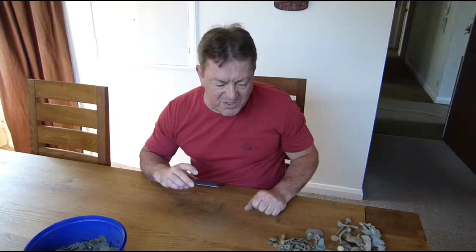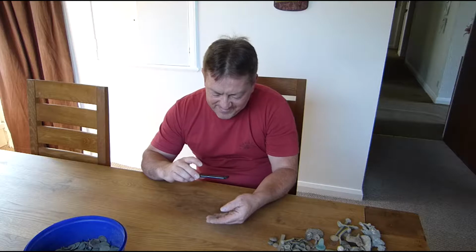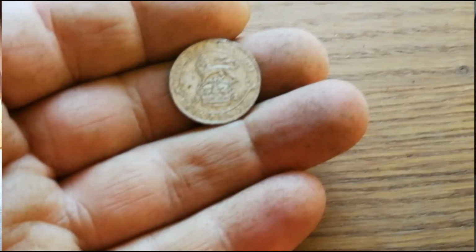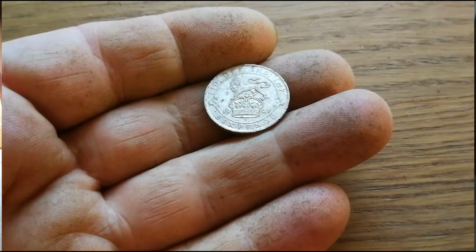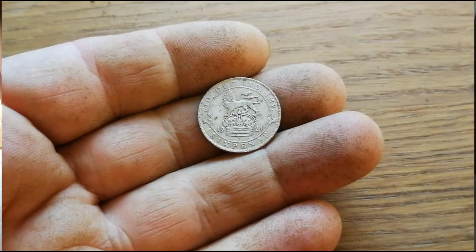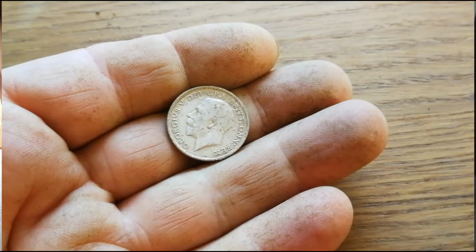Let's have another look at some silver. I like looking at me silver. I feel a bit like Gollum. My precious. There's another lovely sixpence. George V.